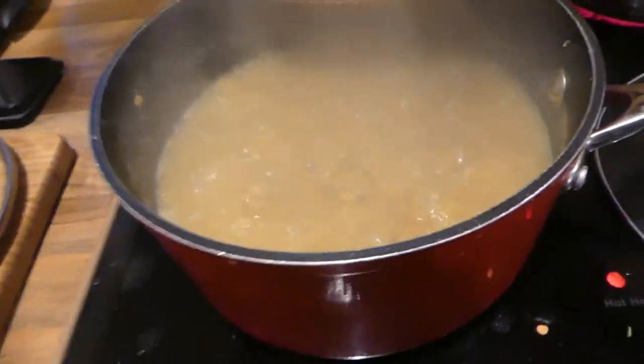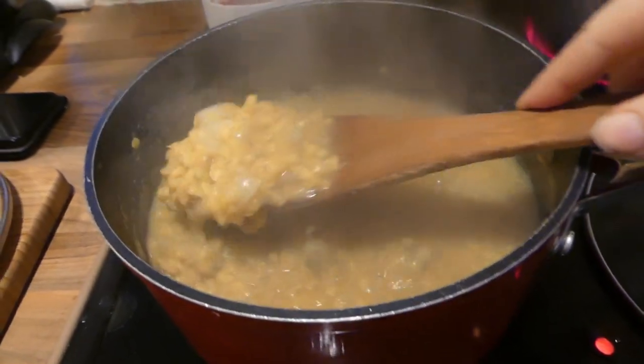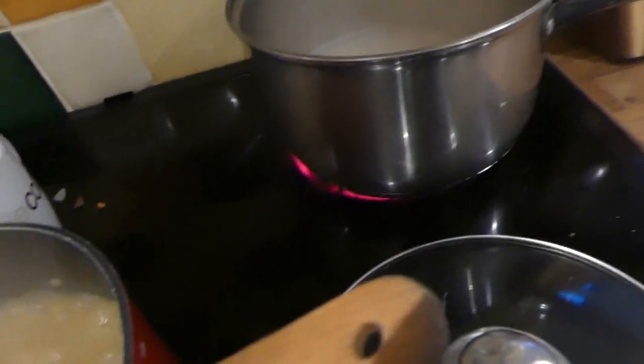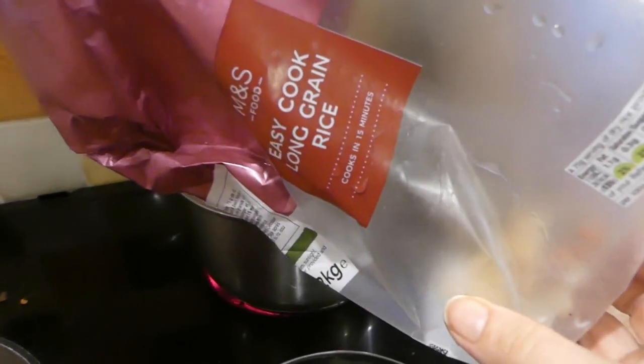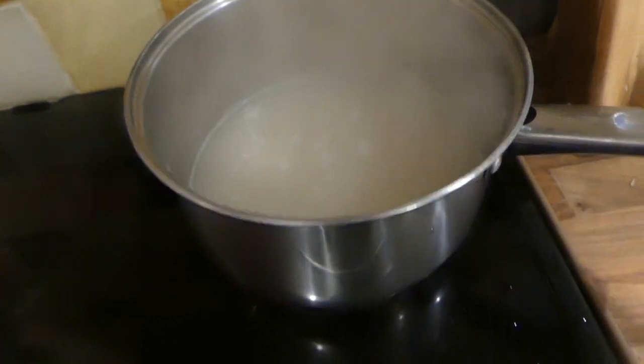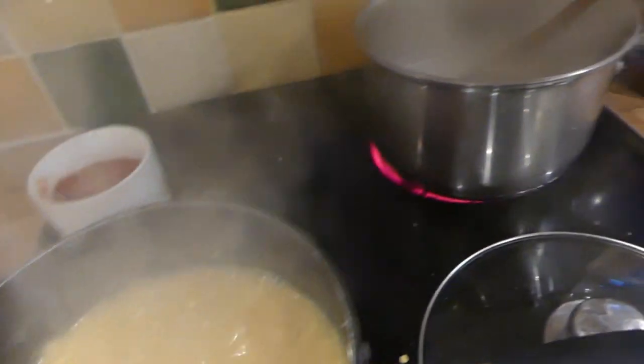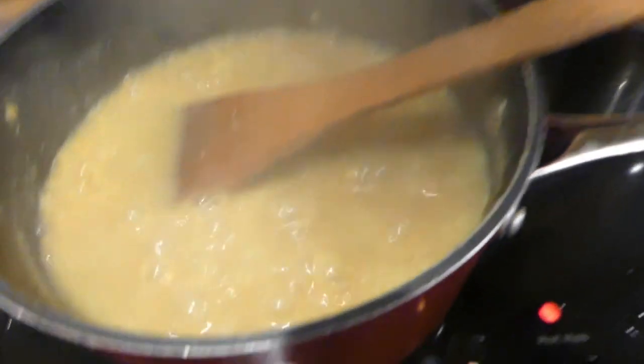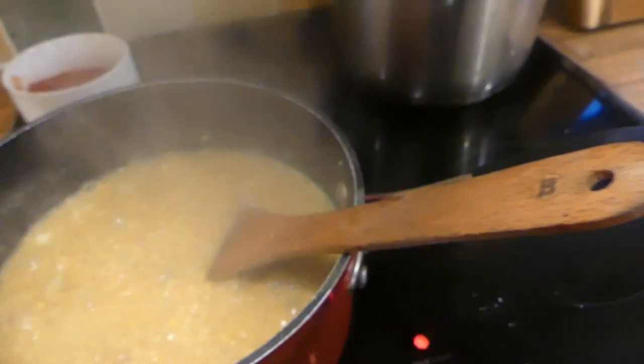So it's been boiling now for about 10 minutes, so you can see that it's quite soft. We had some easy cook rice left, so I've just decided to use that instead. So I'm just going to put the lid on my rice and turn that down to cook now for 15 minutes. But with this, I'm going to turn it down to a low.